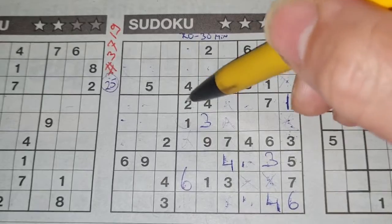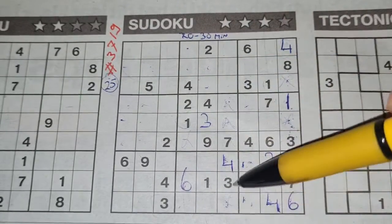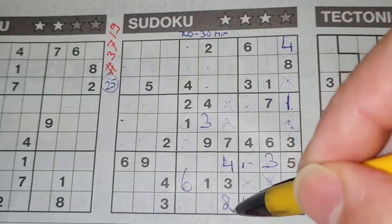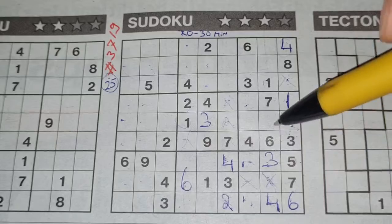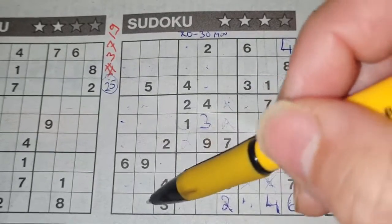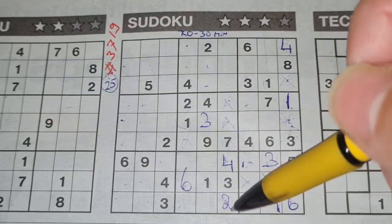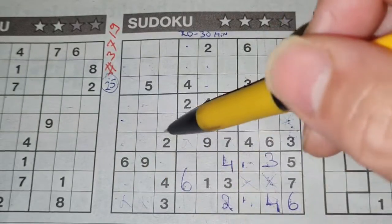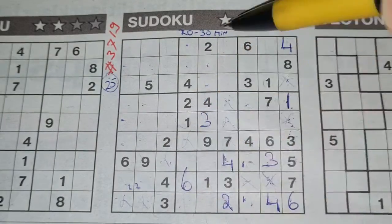How about the 2? 2 in this column, the 2 in the middle column. So the column next, the only place for the 2 should be here. Okay, 1, 2, 3, 4, 5 missing numbers in this big square. One of the missing numbers is 2. We see here 2, no 2 in these 2 boxes. There 2, no 2 in that box. So the 2 could be here, could be there.